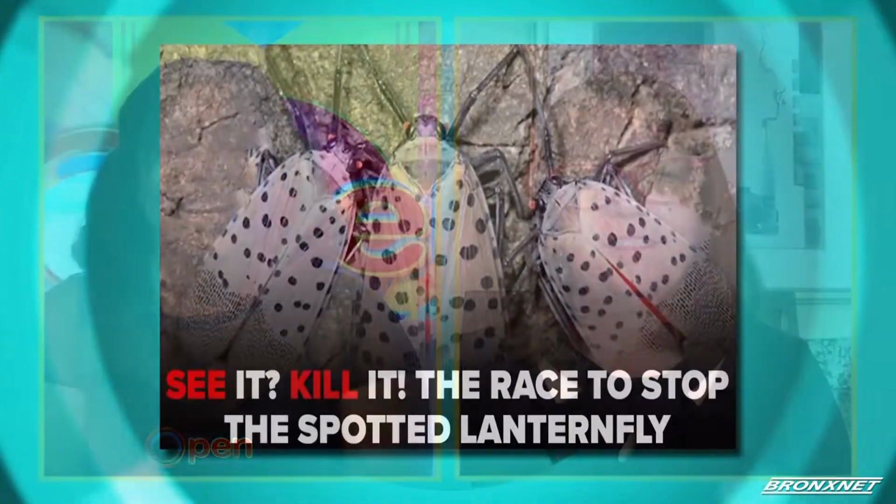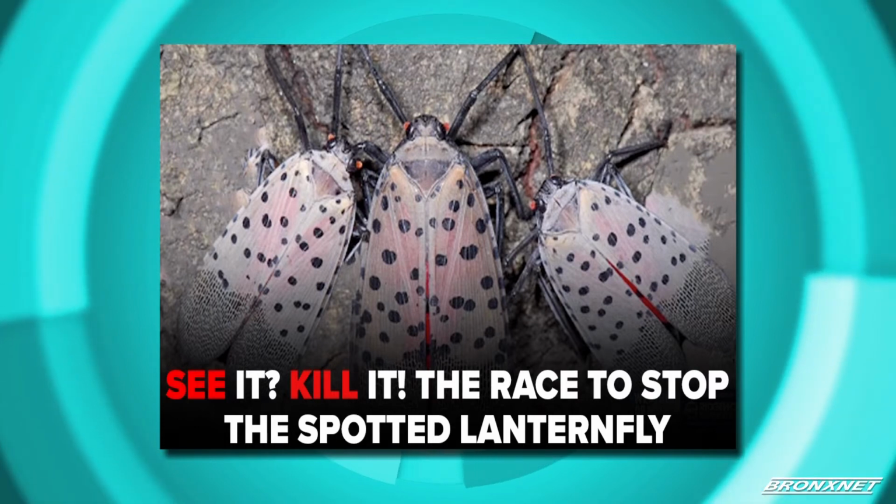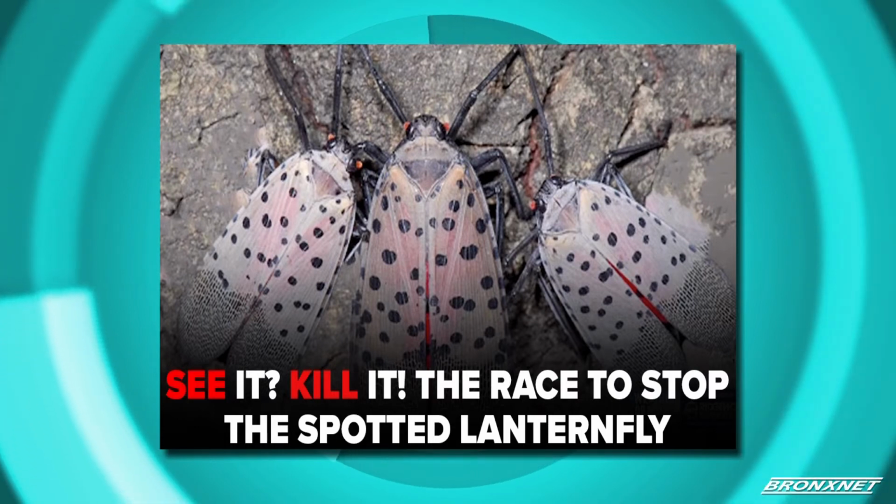Now, I think it's really interesting that it first landed in New York in about 2014, because I only recently heard about this maybe this or last year. So that's really interesting. But when I heard about it, I know that several public parks were advocating for squishing a spotted lanternfly if you see one. Now, can you tell us a little bit more about this campaign, and is this the best way for everyday people to go about it?